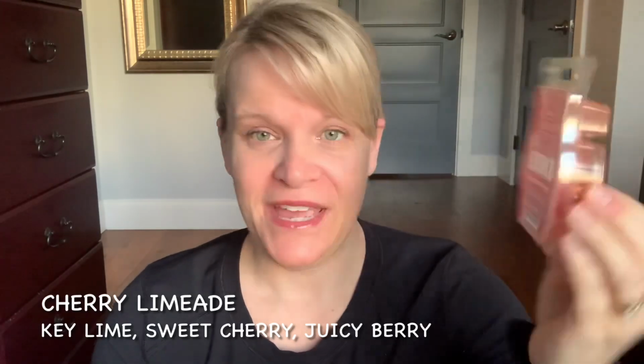And where would I warm something like this? My family tends to like it, so I'd probably warm it in the kids' bedrooms. And on occasion, I'll warm it in my open layout just in case I want to make my husband happy for the day because he really likes this one. He says it smells red. When he comes in, he goes, this smells like a red scent. So I think that's kind of cute. If you wanted to bump up the lime, you could always mix this with cocoa lime.